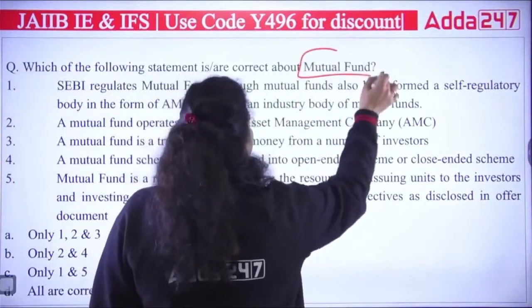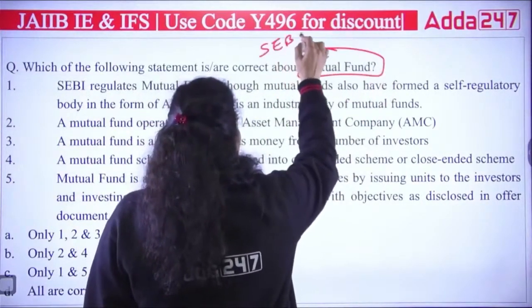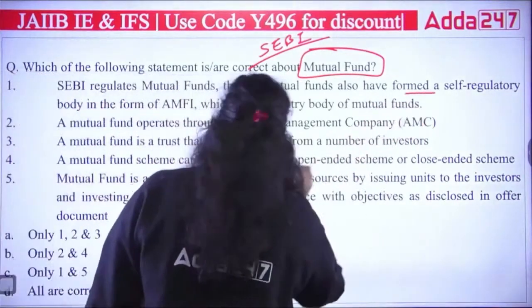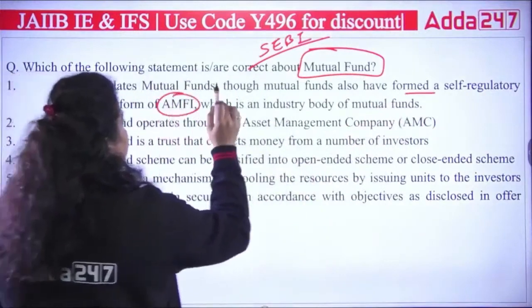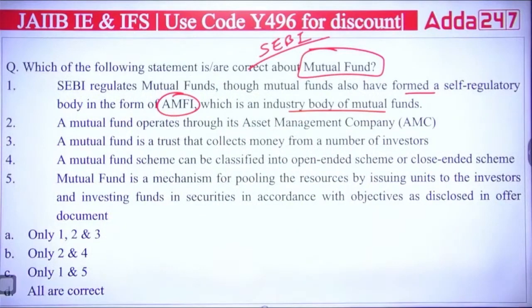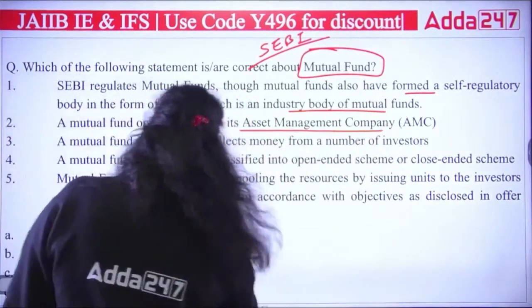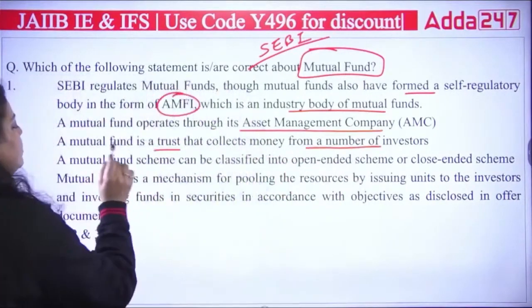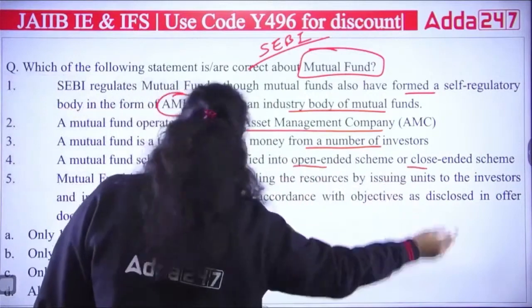So first of all, who regulates mutual funds? SEBI regulates mutual funds. Clear? SEBI regulates mutual funds, though mutual funds have also formed a self-regulatory body in the form of AMFI, which is an industry body of mutual funds. The next thing is, a mutual fund operates through its asset management company. A mutual fund is a trust that collects money from a number of investors. A mutual fund scheme can be classified as open and close-ended.